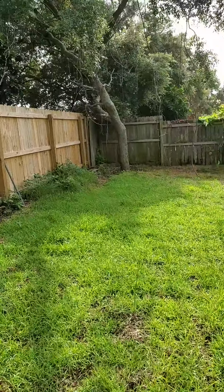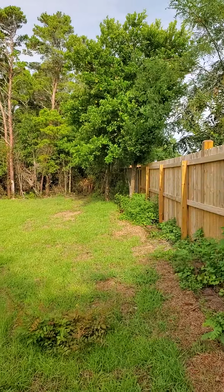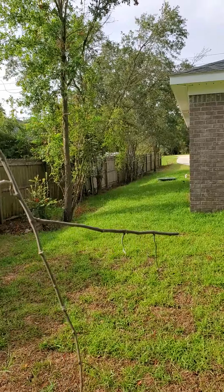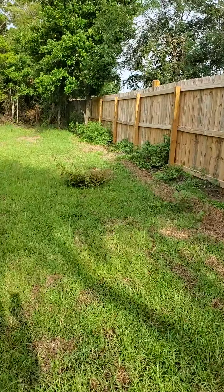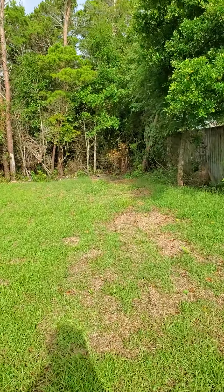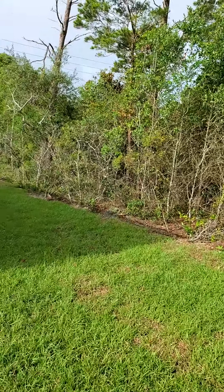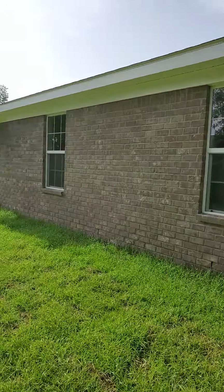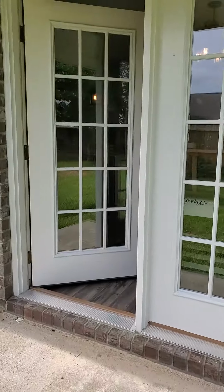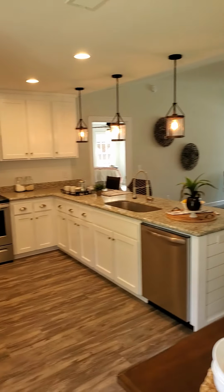Let me show you a little pan here with the backyard. It's a good size. If you wanted to put a pool in here, you could. There's plenty of space. So it's just not fenced on the front part of it, and then on this one side. I'll do one more pan here. There you go.